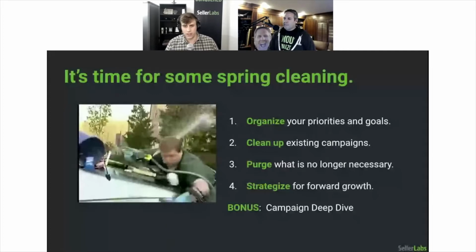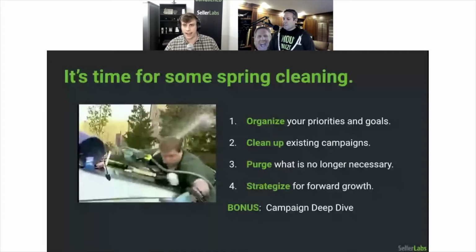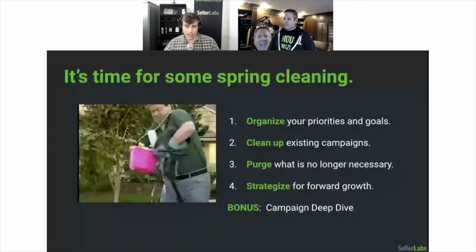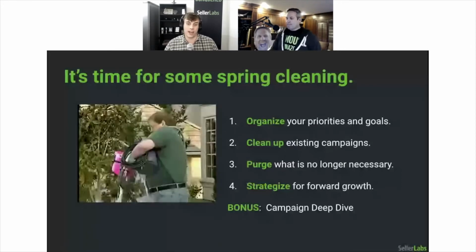And then number 4, we're going to strategize for forward growth. What are we going to do in the future, and how can we achieve those goals in the future with ease? And then we have a bonus, which is a campaign deep dive. That's going to be awesome for everybody. So stick around for that part, especially.